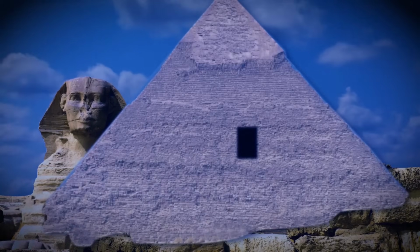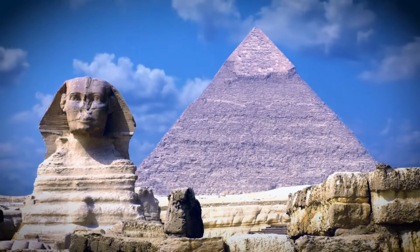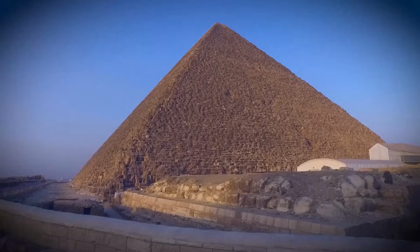And guess what they named it? The Big Void. Yeah, I know, not the most creative name. They even used 3 different muon detection techniques just to be super sure that it was indeed a big, mysterious void inside the grandest pyramid of them all.